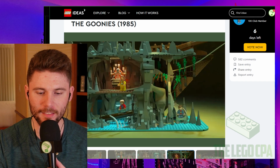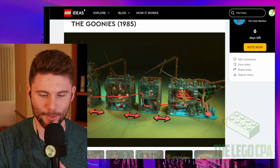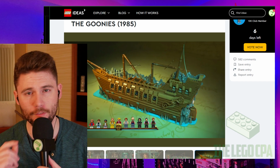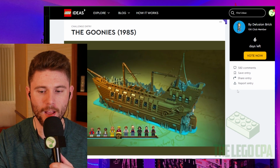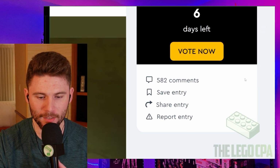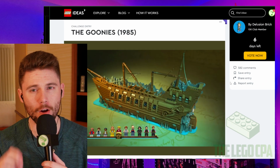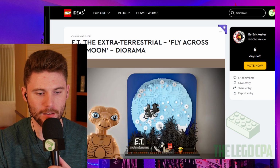I just fear that the LEGO Ideas team would trim this thing down and it would not nearly be as gorgeous as you see here today, or they would charge a very hefty price tag for this set. No less, though, this is one of the most popular designs with 582 comments, the others with 100 or so or less. Now let's move on to the next one with the ET Extra-Terrestrial.